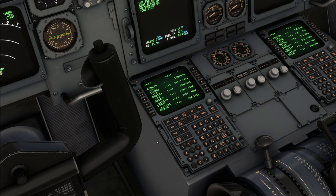Luton Delivery, good morning. Clearance is to Leipzig on the Match 3 Yankee departure, runway 25, squawk 2255. Postman 2213, cleared Leipzig, Match 3 Yankee departure, squawk 2215. Postman 2213, negative, the squawk is 2255. Squawk 2255, Postman 2213. Readback correct.